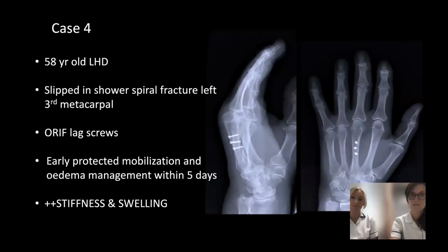So case 4 is a 58-year-old left-hand dominant lady. She slipped in the shower, resulting in a spiral fracture of her left third metacarpal, which required an ORIF with lag screws. So despite early protected mobilization and edema management within 5 days of her surgery, she really developed significant stiffness and swelling very early on.